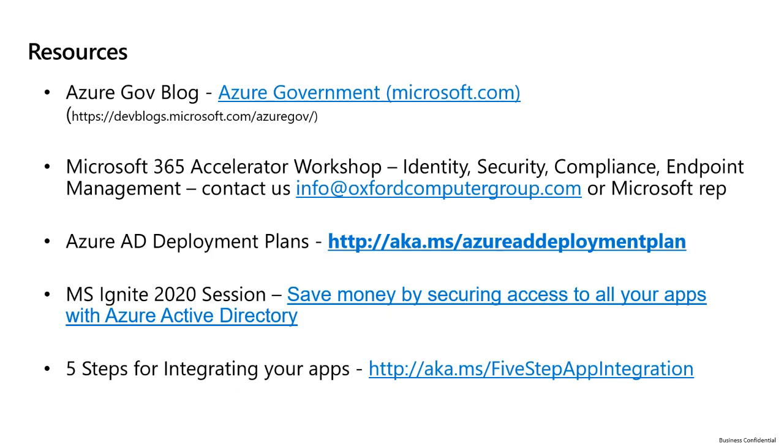The Azure Active Directory deployment plans are available, which provide information on how to deploy these various technologies within your environment. Get more information at aka.ms/AzureADdeploymentplan. There are some Ignite sessions. We highlighted one which talks about migrating applications from on-premise or third-party identity provider solutions to Azure Active Directory. And then there's also 5 steps for integrating your apps, which again speaks further on how to get applications managed under Azure Active Directory into a single identity control plane.